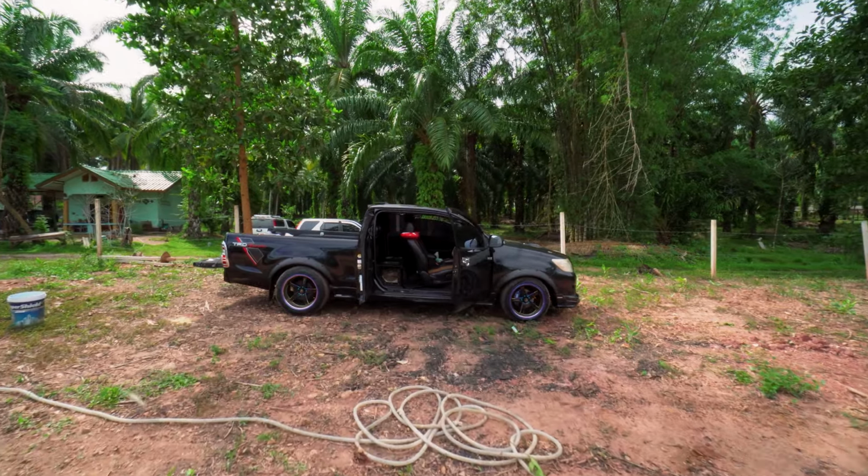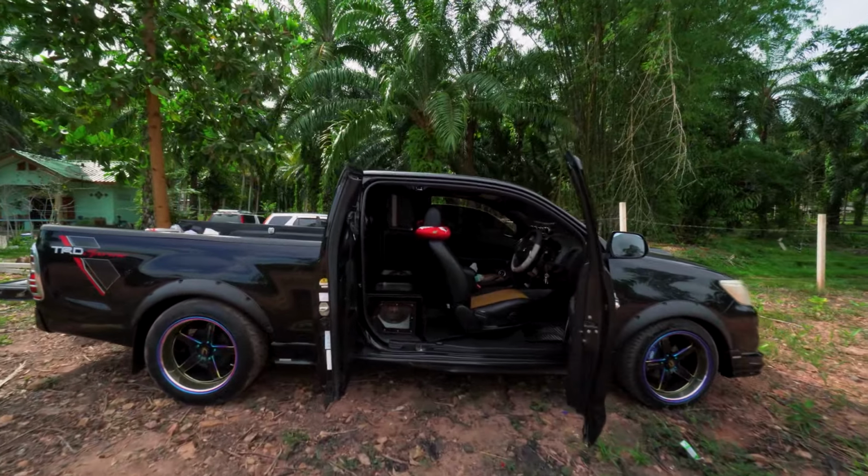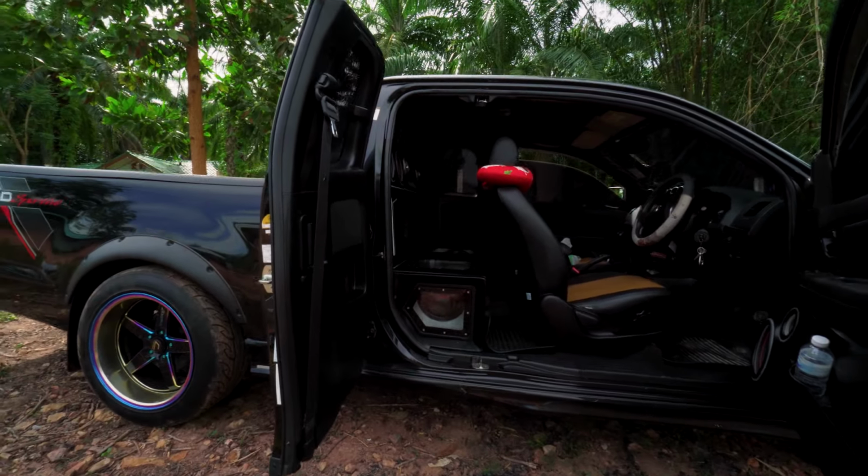Check out the sound system here in the project manager's truck. Got some subs right there.